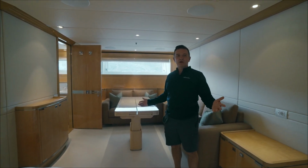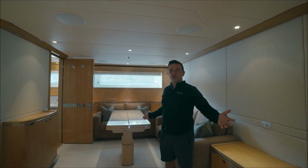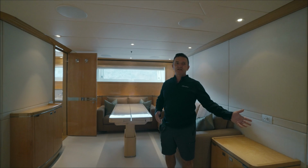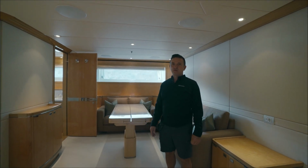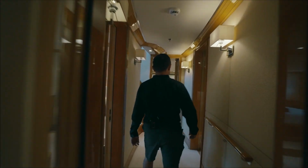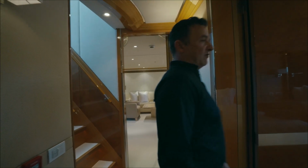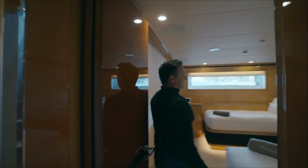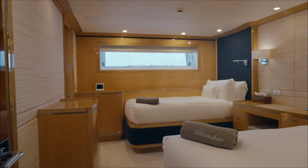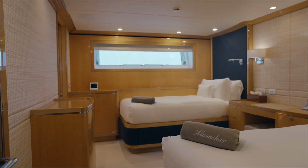On board the boat there are 2 cabins that run port to starboard of a very similar size to this one and the after guest, and then 2 further double guest cabins. If we walk into here, this is a twin guest cabin with the bathroom, everything that you would expect, wardrobe space.